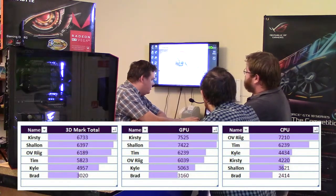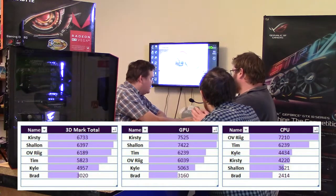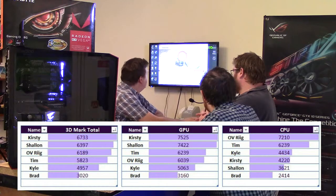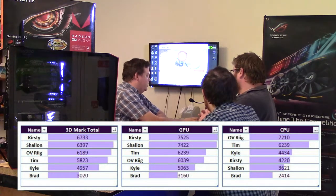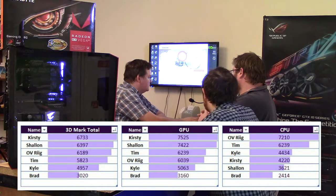That's interesting. That must be the old one, surely. Yeah, that's not updated. Okay, we'll check on that. Kyle's machine at 4,900 total. Okay. I didn't realize that was the old Tim benchmark.